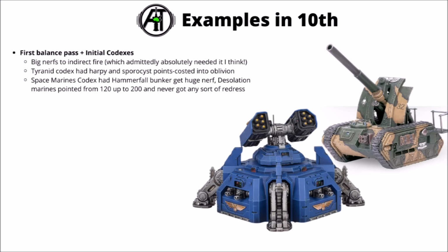At the start of the edition, we had nerfs to things like the Basilisks and the Eldar Night Spinners, though they needed more later. And we had a few first codexes coming out, such as the Tyranid Codex having the Harpy and Spore Assist, both points nerfed into oblivion, and the Space Marine one that had things like the Hammerfall bunkers getting a huge nerf, and Desolation Marines going all the way up from 120 points to 200 points per 5 of them around this time. And since then, despite being basically in the never played kind of category, they've never got any sort of small redress from this.